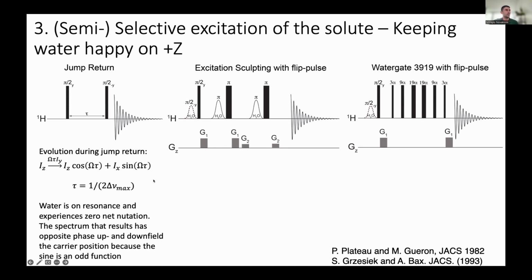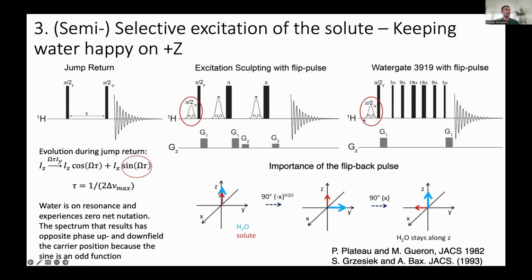So I usually don't prefer using this experiment. And then we have this excitation sculpting with water flip pulse and Watergate with water flip pulse. And I want to point attention that we are just introducing an additional 90 degree selective pulse on water before the start of the experiment.